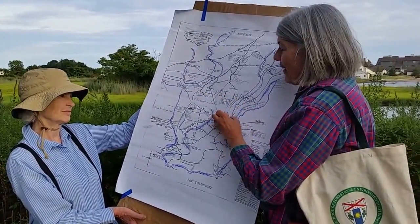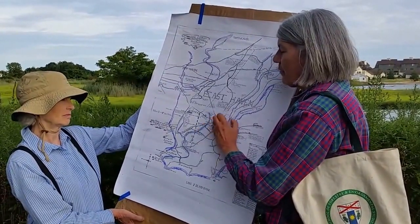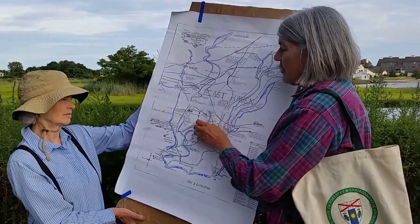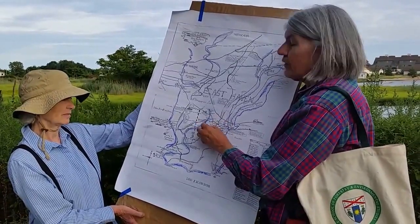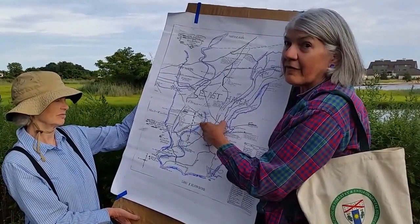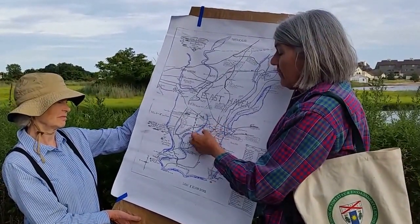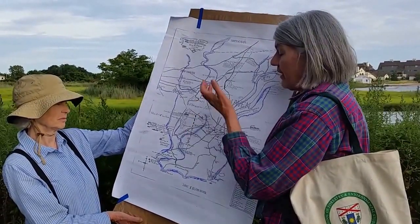But the water flows under Boston Post Road, flows through a residential area now, some apartment buildings along Garish. There's a place where they built a school in the 1950s. It's an elementary school. They buried the creek again. They covered it over. And then on the other side of the school property, it comes up again.